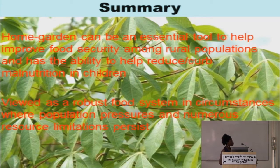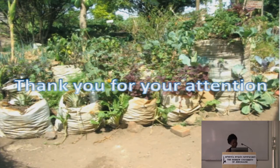Also, it's viewed as a robust food system in circumstances where population pressures and numerous resource limitations persist. Especially, you don't need so many resources from the government, like, as I said, subsidized fertilizers or chemicals. So that's it. Thank you.